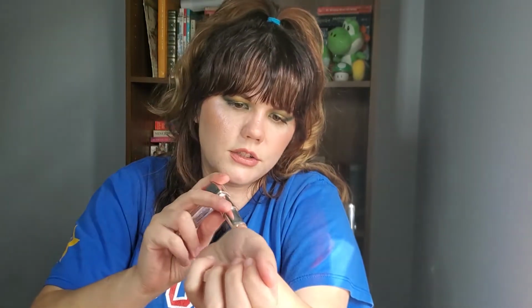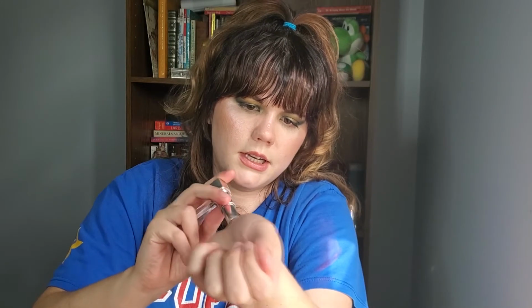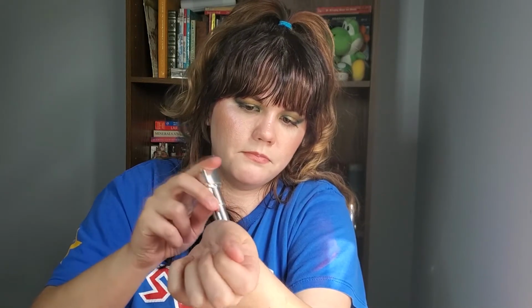This is the Revlon Ultra HD lipstick in HD Camellia. It's just a soft, rosy shade. Where did I get it? Good question. I don't know. But you can see the applicator's all beat up. But that was my lipstick, man. And that's it right there.